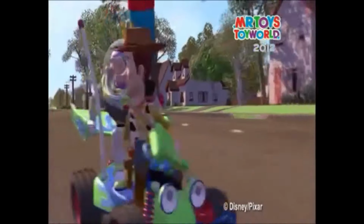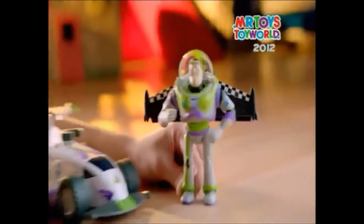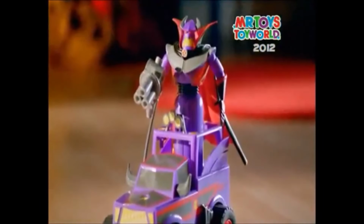From Disney Pixar's Toy Story, RC and his buddies are ready to race with the Gear, Gas, and Go playset. Win this, RC! To the finish line and beyond! You pull him back and press the button to start the race. Yeah! Look out, Woody! Now Zurg wants to race.